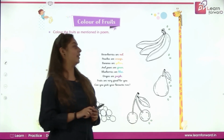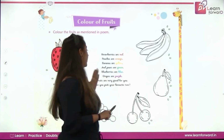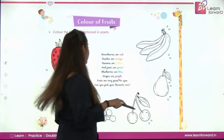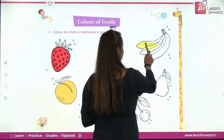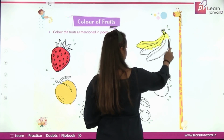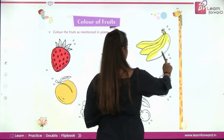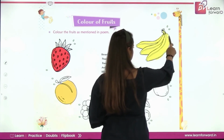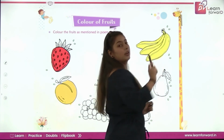Next one is of bananas. Strawberries are red, peaches are orange, bananas are yellow. Find out where the bananas are. Start coloring with me. Yellow color. Which color is this? Yellow color. And fill the gaps. Complete it fast.